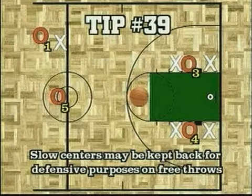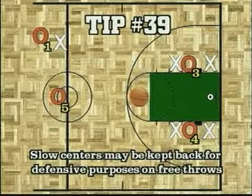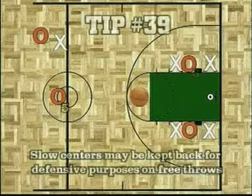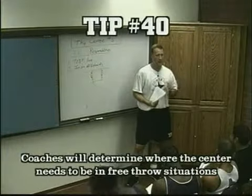Does that make sense? And coaches, you have to analyze that by yourselves. Coaches have to analyze that and say, how quick is my center? How fast can he retreat?